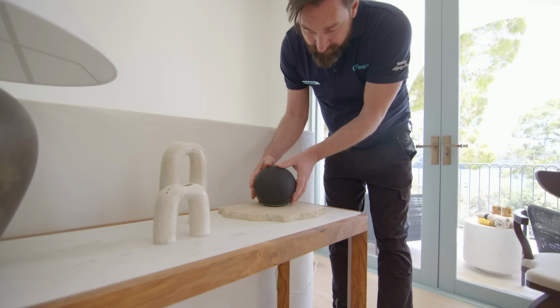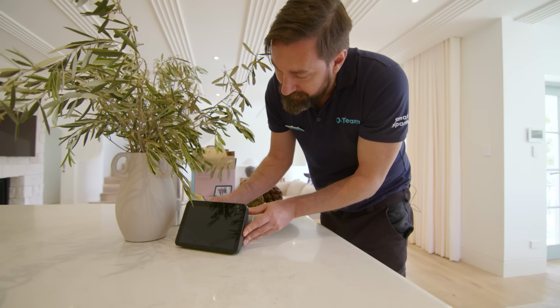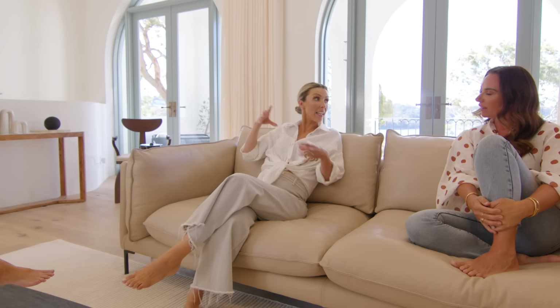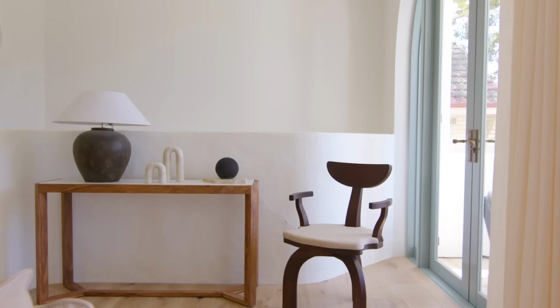And how are the Optuso team in helping? Oh, they're so good. I mean, Jack's great. They're just awesome. They just know their stuff. I like that everything is not in your face. Like, it's not this big screen. It's not this big speaker. It just sits seamlessly within your home. Look at that. Honestly, you can buy sculptures that look like that. A little black ball. It just happens to be a speaker.